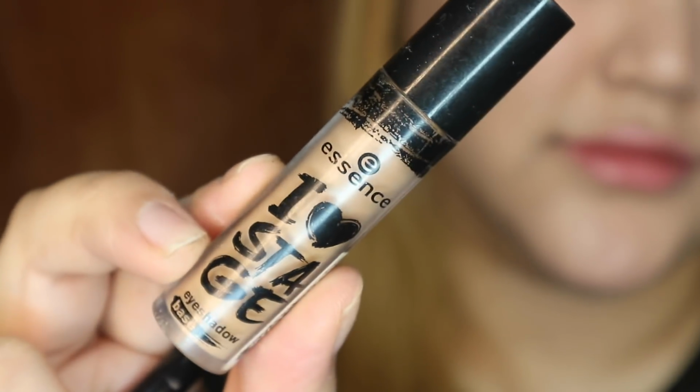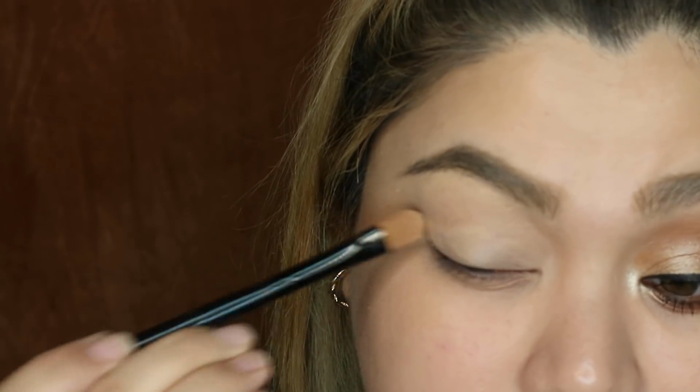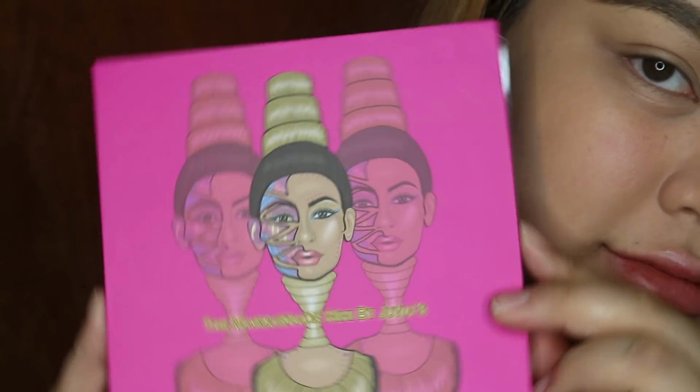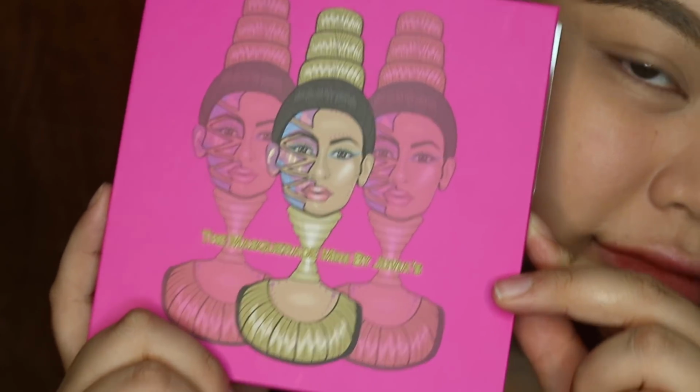To prime my eyes, I'm just using the Essence I Love Stage eyeshadow base, and this is just really basic. I just love it. It's a staple. Just using the warmth of my fingers to spread it around my lids and also underneath, because we are going to put eyeshadows under there. For eyeshadow, I'm using the Masquerade Mini by Juvia's Place, and it's new, so I'm really excited about it.